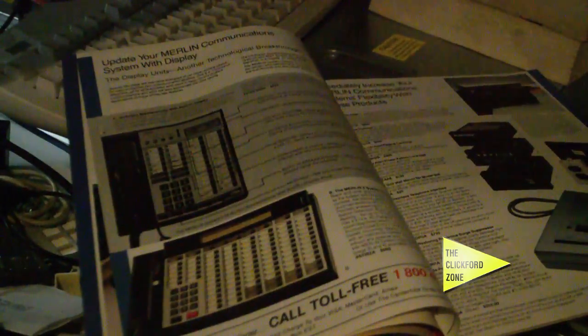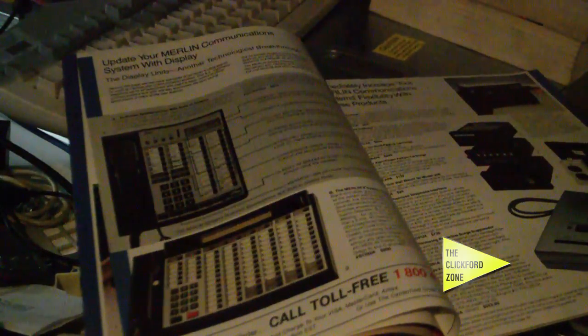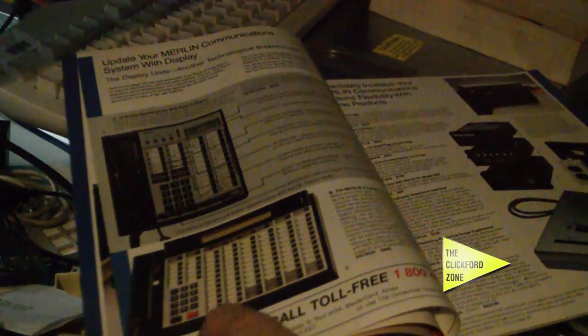AT&T was kind of like Cisco in those days, but hey, to be quite honest, they had a better monopoly. Sorry, I couldn't help but resist.